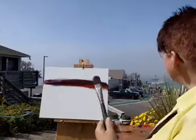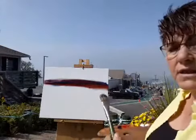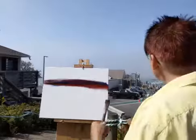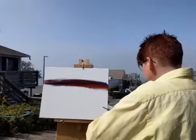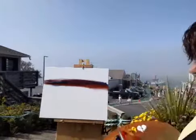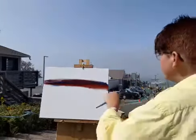But at the same time, I can focus on things. I'm going to focus on that sky, that fog. It's sort of a bluish, grayish, Payne's gray-like color. I'm using almost natural products. They have like a wax to them.